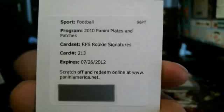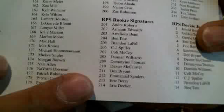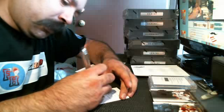Our redemption's going to read RPS Rookie Signatures card 213, like the Los Angeles area code 213. And that is Eric Berry for the Chiefs. RPS Rookie Signatures, card number 213, Eric Berry for the Chiefs, right there. 212 is Emmanuel Sanders. So the Chiefs doing work.